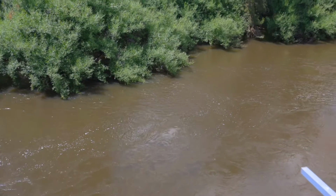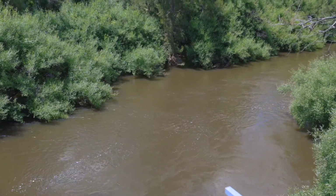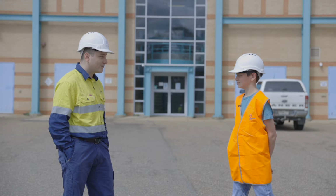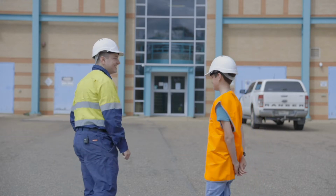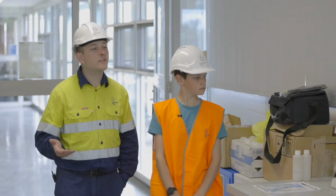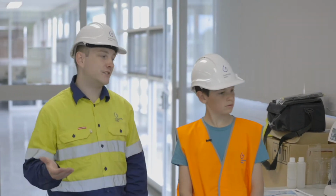But for today's visit, we're just going to take a closer look at surface water, which is the type of water that we treat here at the Jugiong water treatment plant. Ready to take a closer look? Sure am. Let's go! So here we are in the lab, where our 2 full-time water treatment plant operators can monitor the water as it progresses through the 10 stages of treatment.